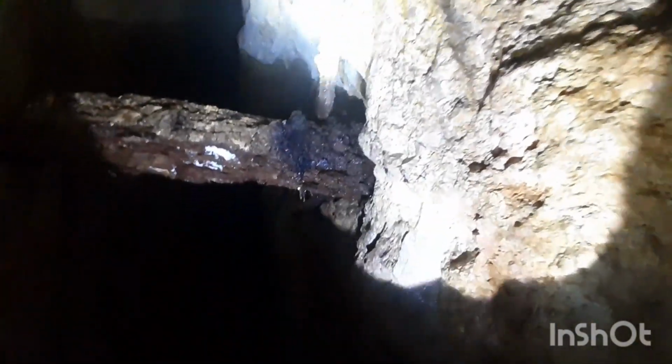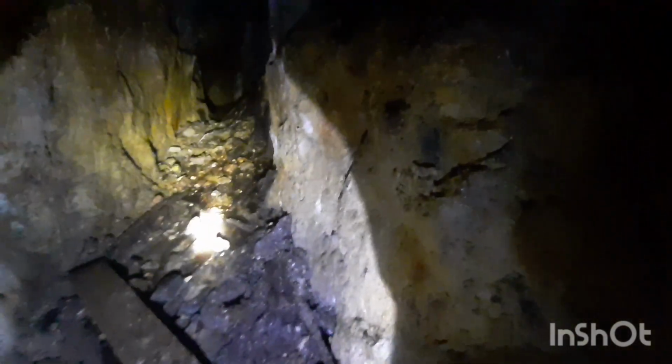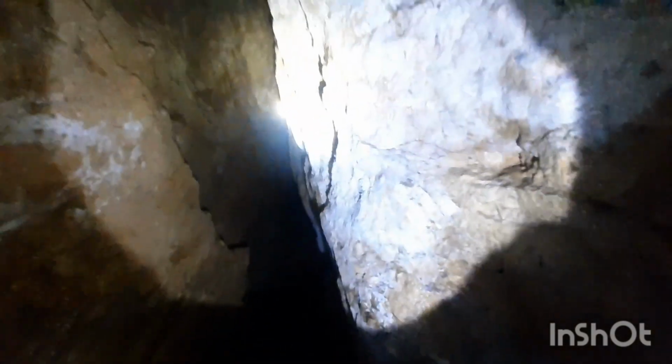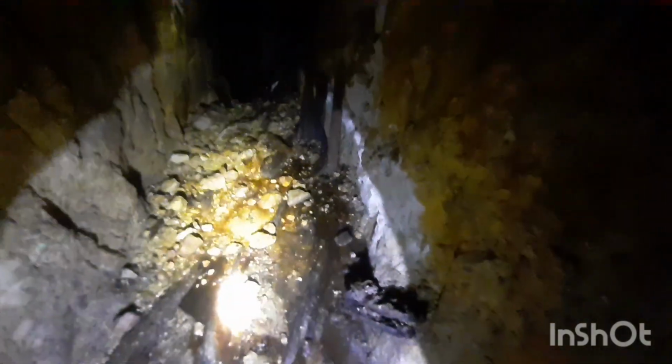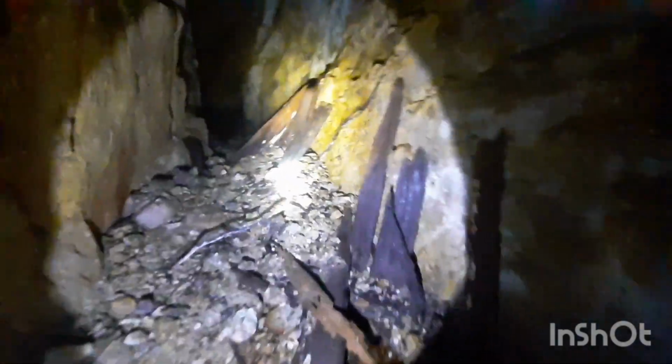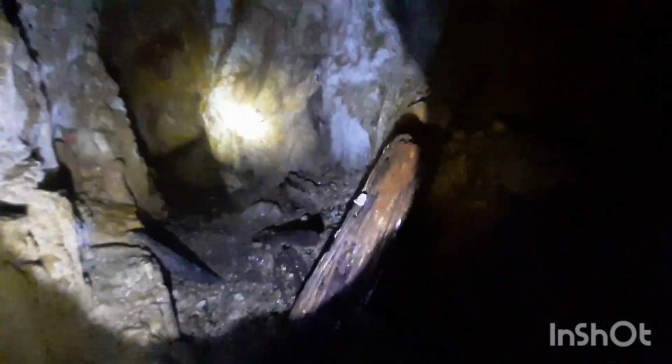Wow, look at that rotten old bit of wood there. It's stoped way, way, way up. Go and have a walk around here and see what I can see. A lot of woodwork on the ground. Huge stoped area up above me. Massive. And I can see water on the ground up ahead of me here. And some collapse and old boards. I don't know how far this is going to go. Looks like I'm going to get my feet wet here.